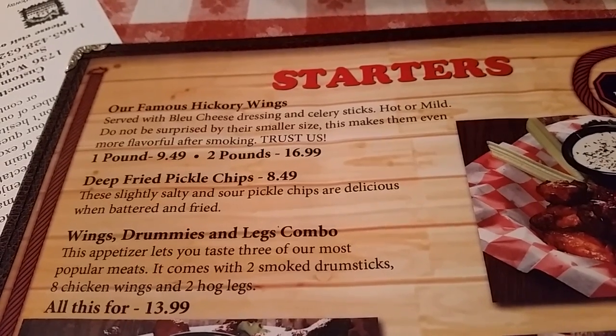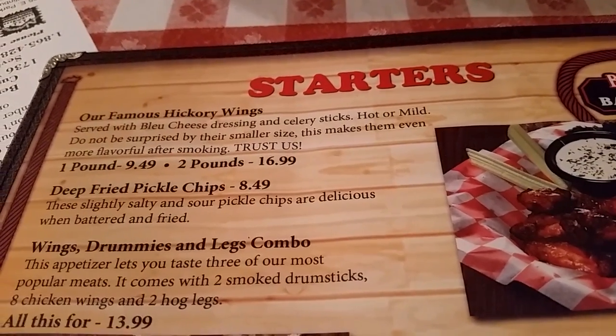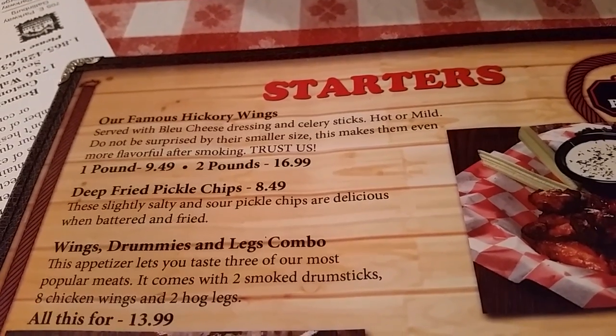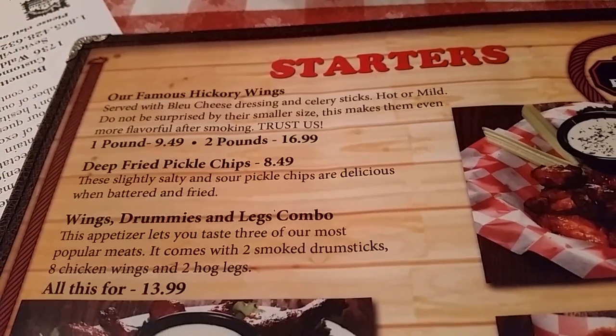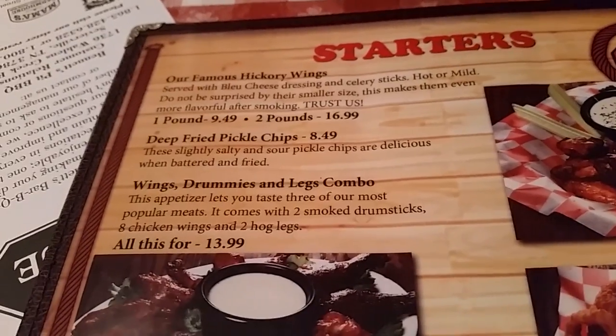Hickory wing. Oh, they got wings. 2 pounds. Dude, 2 pounds, that's a lot of wings, isn't it? That's a lot of wings. That's more than what we get over at Centerpoint, I'll bet you anything. And I'm paying $16 at Centerpoint for their wings.